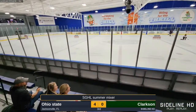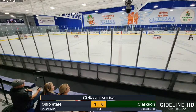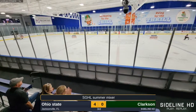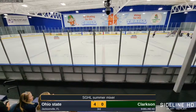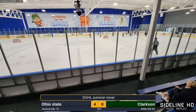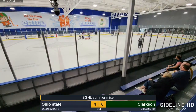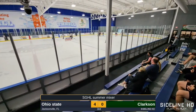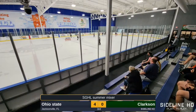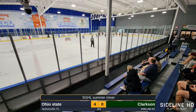And we have bodies down behind the pillar. Not sure who that was down. It looks like they just got squished a little bit at the end of that play. So 3:25 left to play in the game.